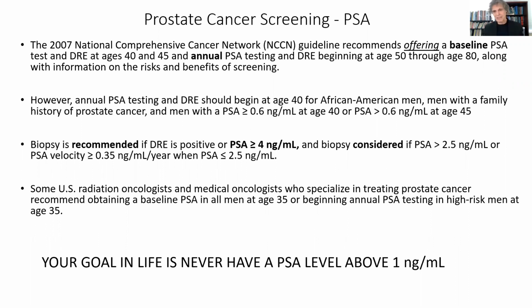Generally speaking, the best advice I can give you is to make sure you never have a PSA level that's above 1 nanogram per milliliter. If you just do that, you have nothing to worry about. What's scary is when the PSA blood level is above 4. That's when they're probably going to want to do a biopsy.